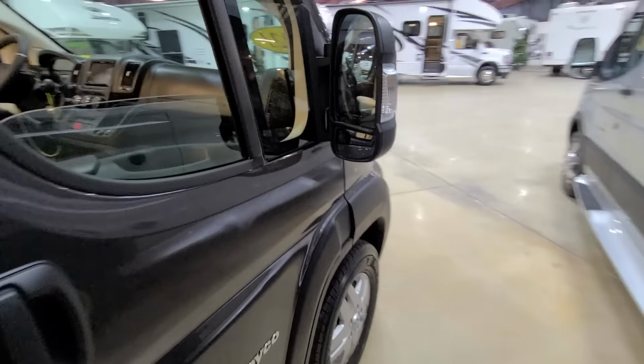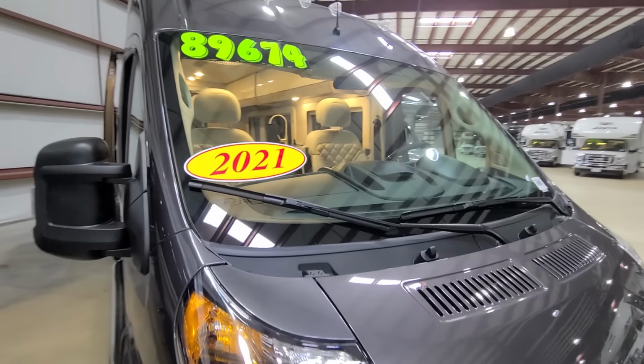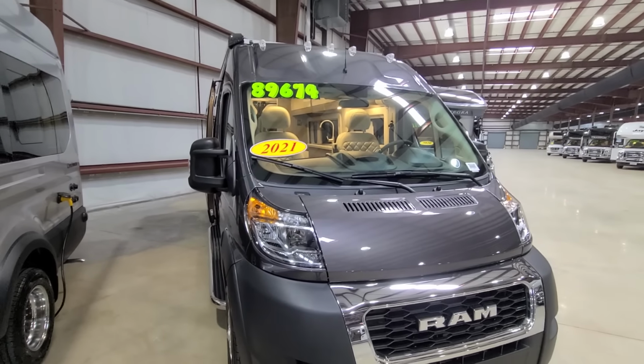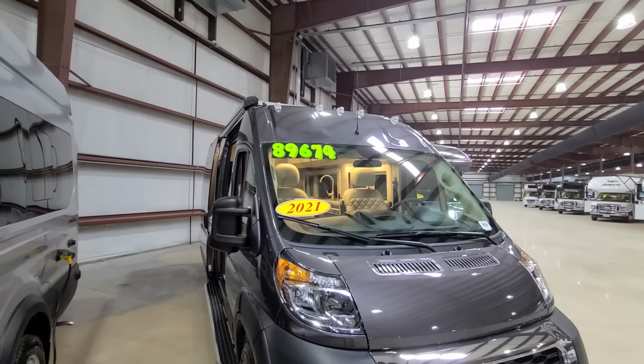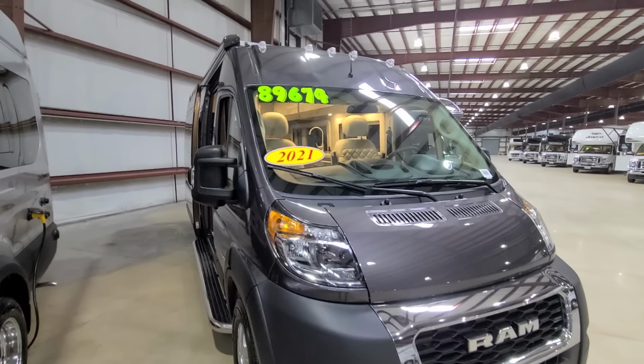Again, this is a Jayco Swift Class B van, brand new, 2021, listed just under $90,000, brand new. Oh, also, again, there's solar up on top, so you could do a level of off-grid living.